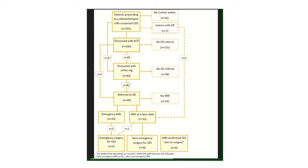Of those 62 patients, 44 were deemed to require referral to the emergency department, and another 5 were sent straight from the ACP to the emergency department, usually due to problems trying to catch the orthopaedic registrar via the on-call service. Of the 49 patients seen in the emergency department, 24 had an emergency MRI and 12 had an MRI at a later date. Of those who had an emergency MRI, 3 had cauda equina compression, resulting in 4 overall having emergency surgery for cauda equina syndrome because of this extra patient here.